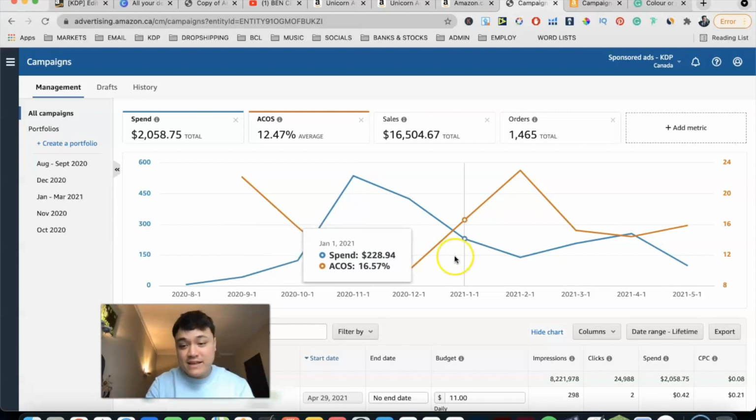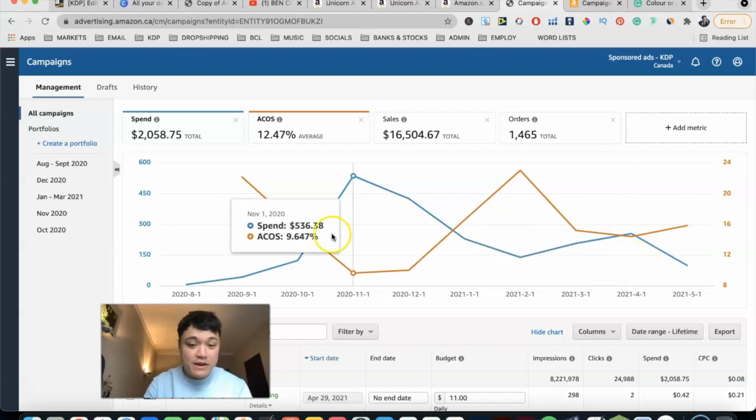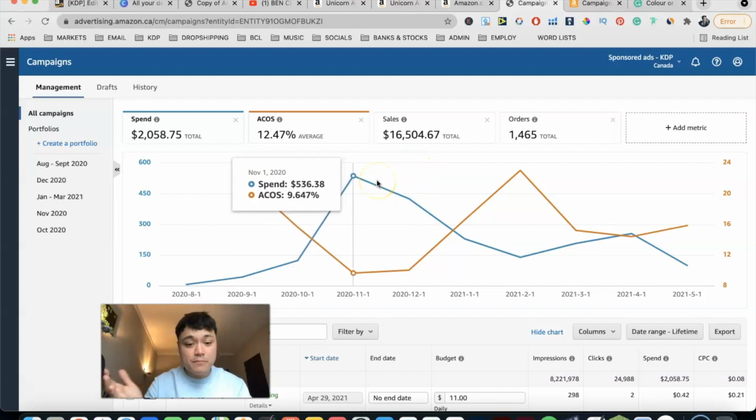And now I'm not getting that ACOS, I'm getting more like 15% on average in Canada. But when it was new, I managed to get such a low ACOS. So this is just a nice example of what the opportunity could be like in Australia as well, should you jump at the opportunity as it comes at us.